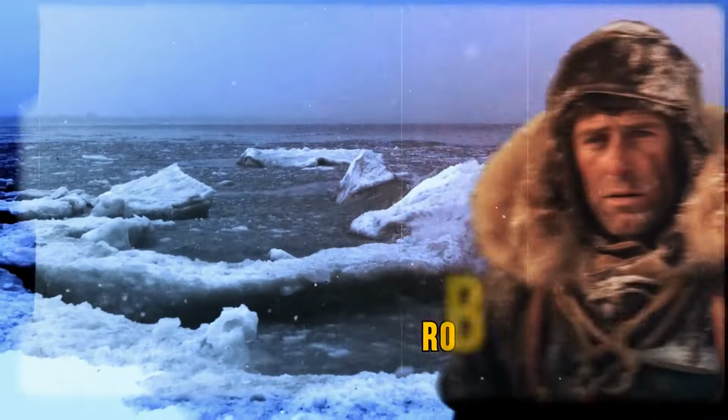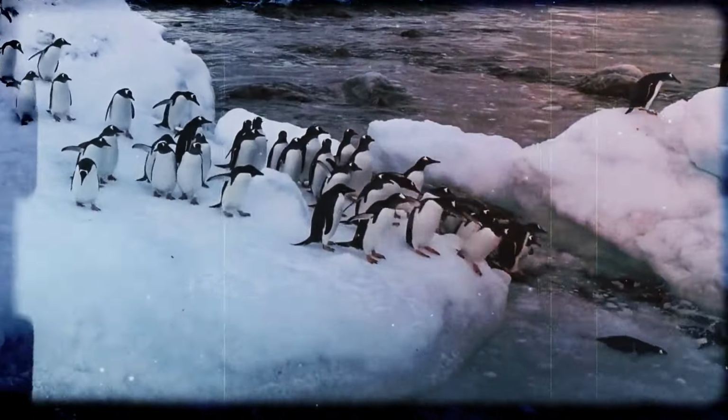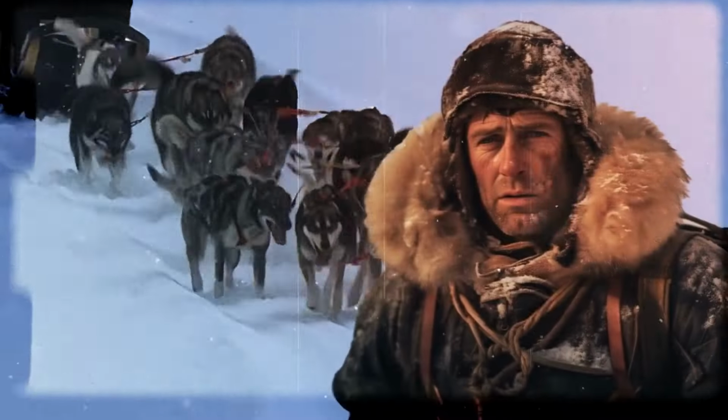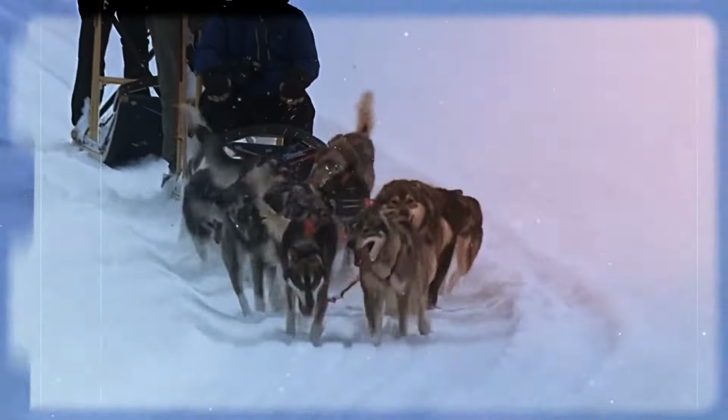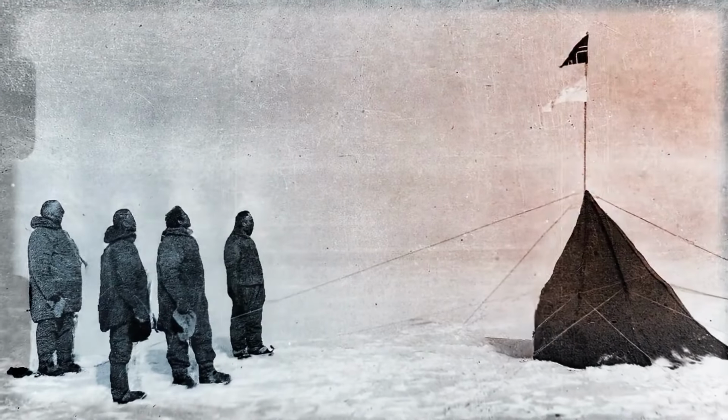It was the beginning of the 20th century, and two rivals, Robert Scott and Roald Amundsen, set on their expeditions to become the first people in history to reach the South Pole. The race wasn't easy, and it ended tragically for Scott. Amundsen won and set his tent on the pole before his rivals.